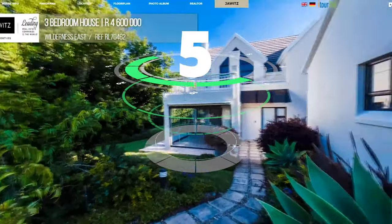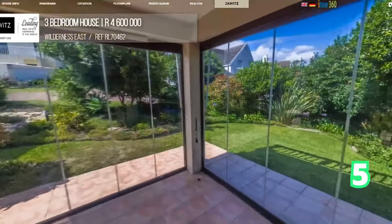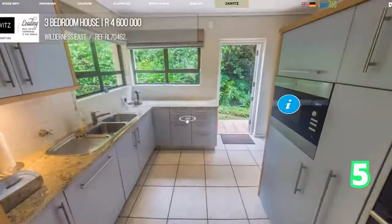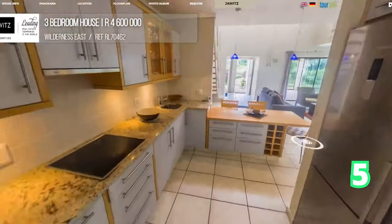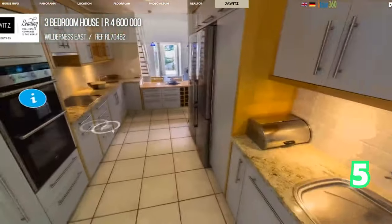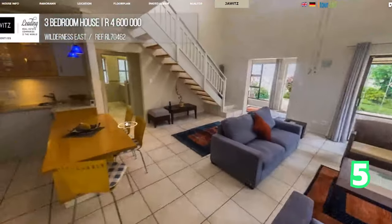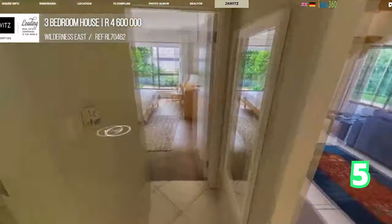Taking it back to the wilderness today. 3-bedroom house, 2 bathrooms, 2 garages. This is your perfect lock up and go home. It's got ample space, and as you can see, that gorgeous garden and entertainment and dining areas throughout this home. And of course, it's got a built-in fireplace as well as a braai room, perfect for those nice Sunday evenings when you're braaiing with friends. And of course, an outdoor swimming pool.